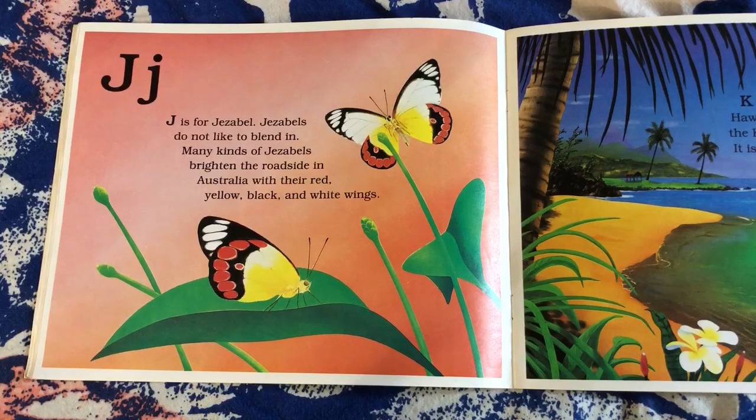J is for Jezebel. Jezebels do not like to blend in. Many kinds of Jezebels brighten the roadside in Australia with their red, yellow, black, and white wings.